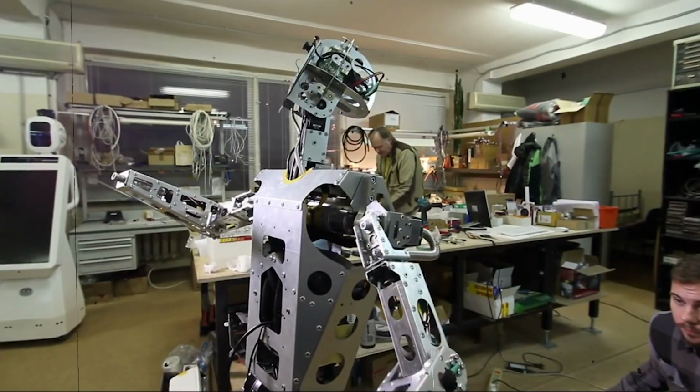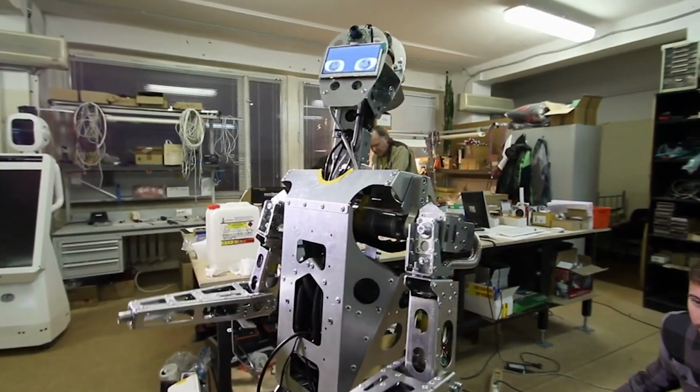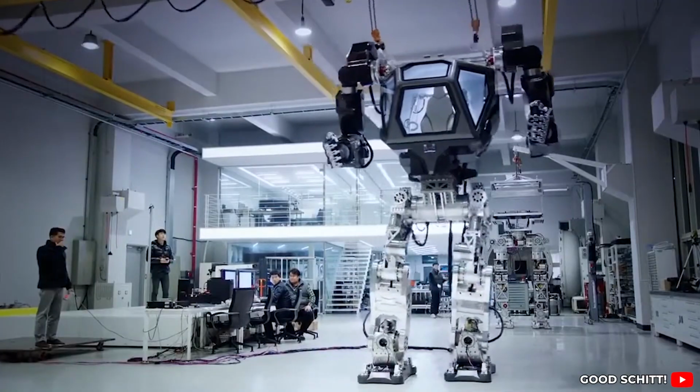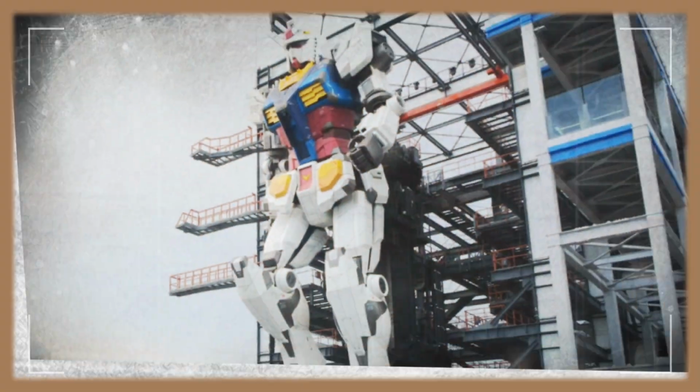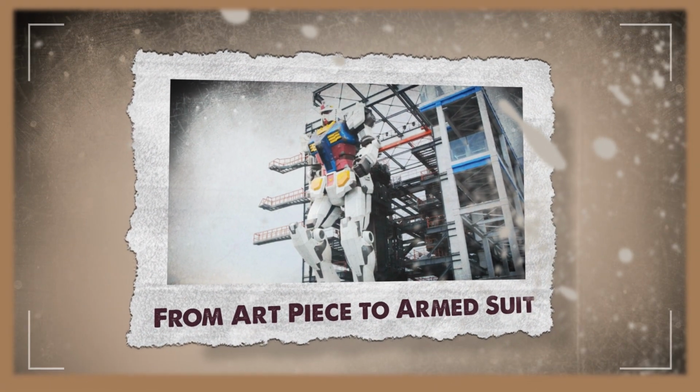But what happens when artistic ambition collides with engineering precision? Could a statue built to honor fiction quietly become the prototype for war machines? From art piece to armed suit.